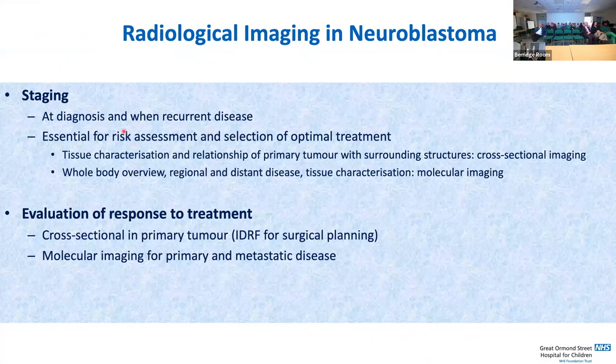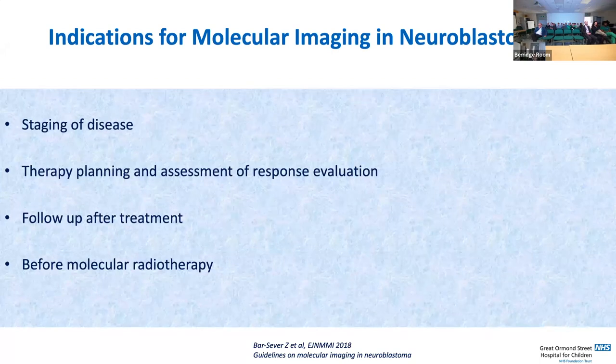The staging really, you assess the relation of the primary tumor with the surrounding structures, and cross-sectional imaging, especially vessels. And with molecular imaging, you do a whole body overview. You assess regional and distant disease. You also do tissue characterization. And clearly, in the pre-surgical setting, you need cross-sectional imaging to assess image-defined risk factors for surgery, and molecular imaging to see if there is any metastatic disease still there.